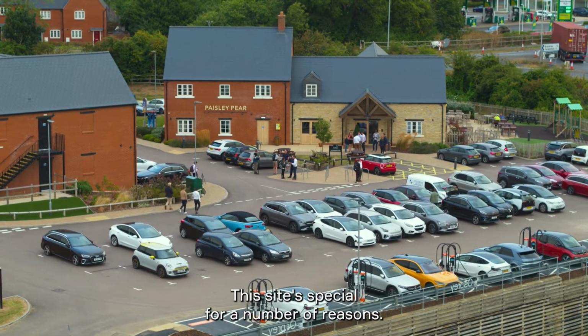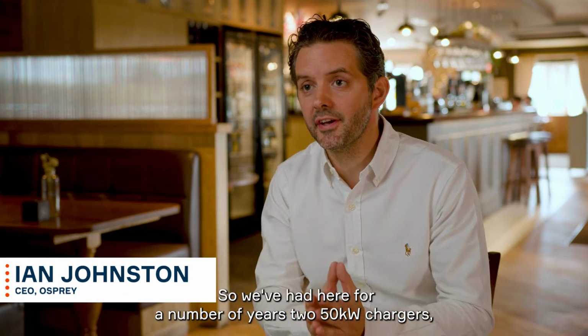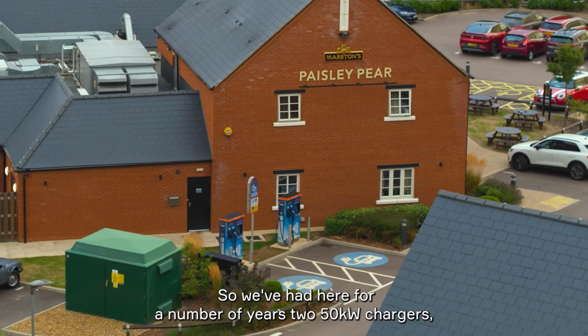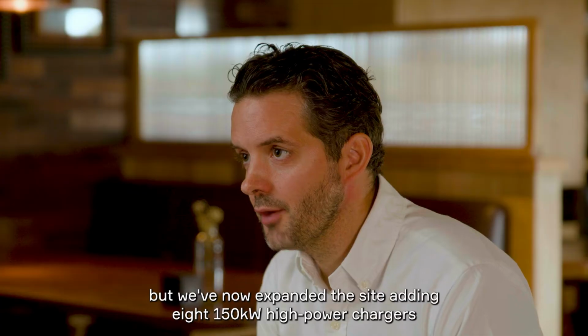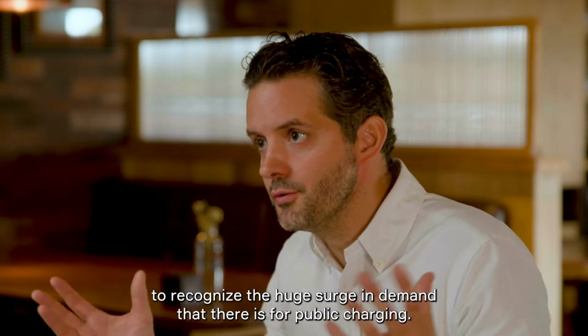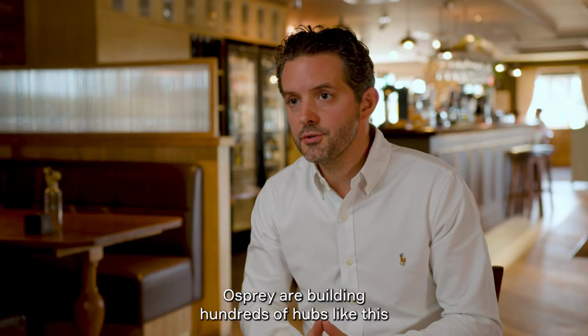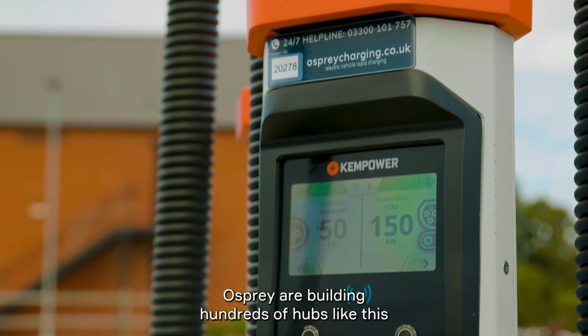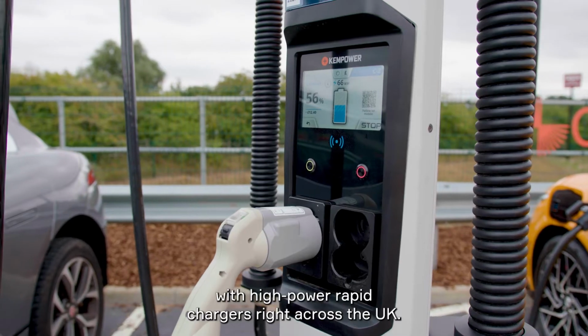This site is special for a number of reasons. Firstly, this is an existing Marston's and Osprey site, so we've had here for a number of years 2 50 kilowatt chargers, but we've now expanded the site, adding 8 150 kilowatt high power chargers to recognise the huge surge in demand that there is for public charging.